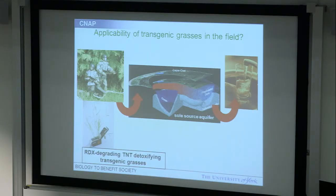So we're hoping that we'll be able to take our RDX degrading, TNT detoxifying transgenic grasses, perform this field trial, and then ultimately, if we're really lucky and this technology pans out, we'll be able to clean it all up, which would just be wonderful. I'd be really chuffed with that.